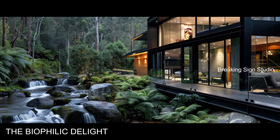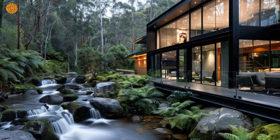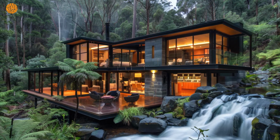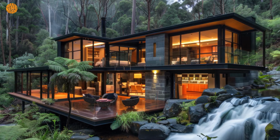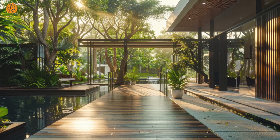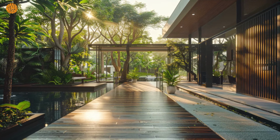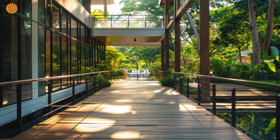The biophilic delight. Delve into the biophilic delight, where natural modern design integrates nature's forms and patterns into the built environment. Biophilia is the innate human attraction and affinity to nature, which can have positive effects on our health, happiness, and creativity. Natural modern design taps into this phenomenon, and uses nature as a source of inspiration and innovation, incorporating elements that mimic or resemble the organic world.